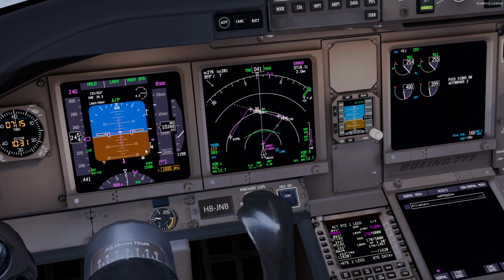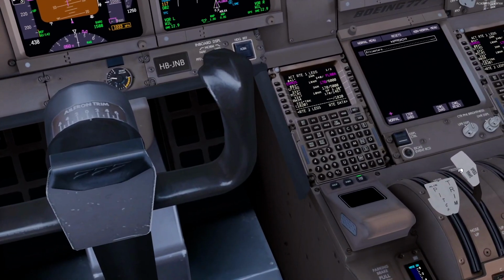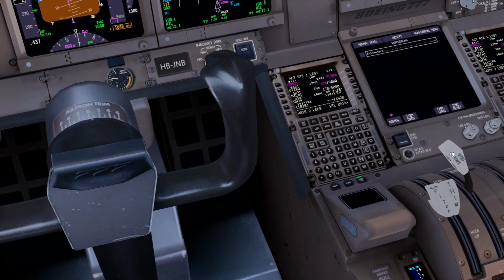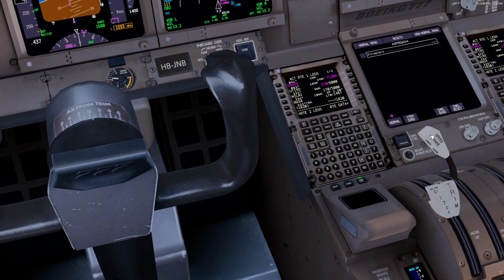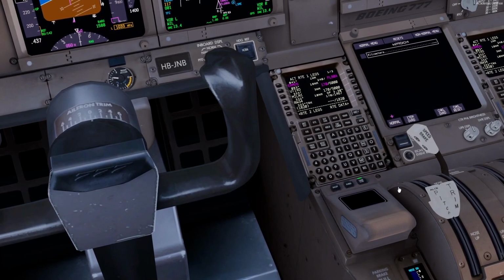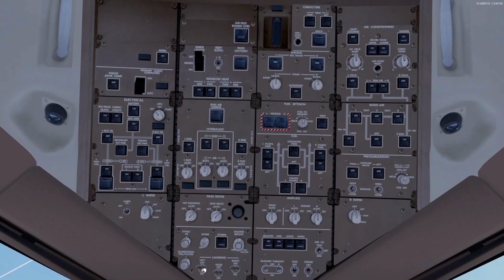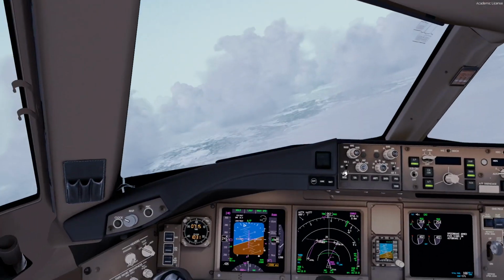Okay, now we are finally catching up with the descent path again. That's perfect. So let me retract these speed brakes. I think we can leave them armed. Right, and that's 10,000. So landing lights go on. Oops, one is missing. There we are.